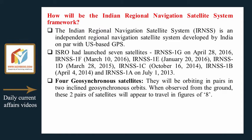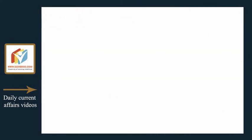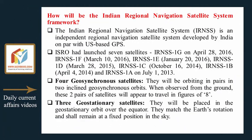4 geosynchronous satellites will be orbiting in pairs in 2 inclined geosynchronous orbits. When observed from the ground, these 2 pairs of satellites will appear to travel in figures of 8. 3 geostationary satellites will be placed in the geostationary orbit over the equator. They match the Earth's rotation and shall remain at a fixed position in the sky.